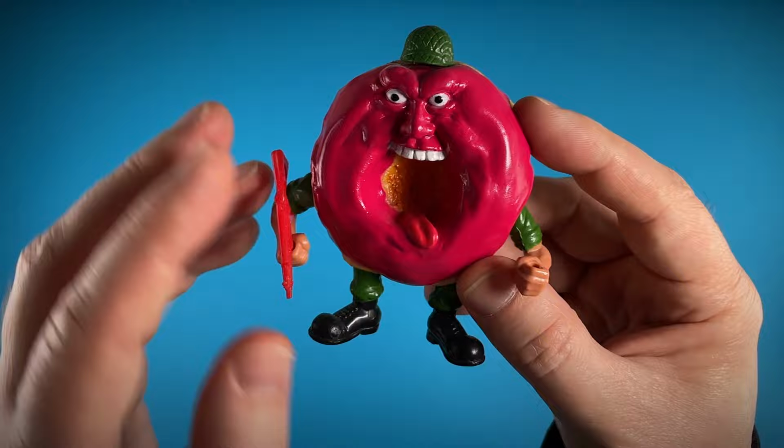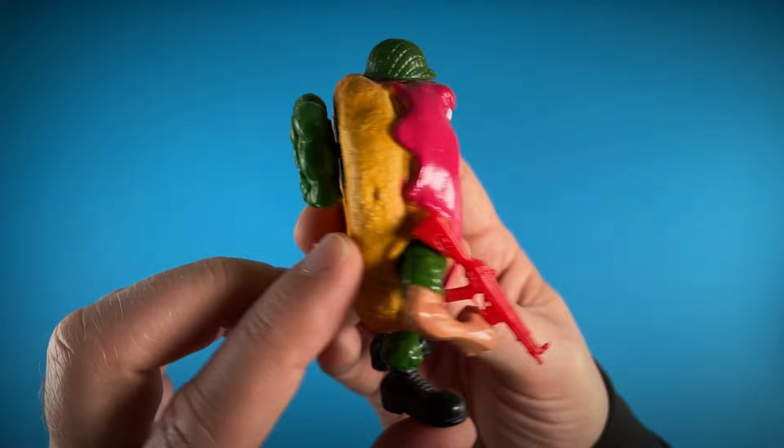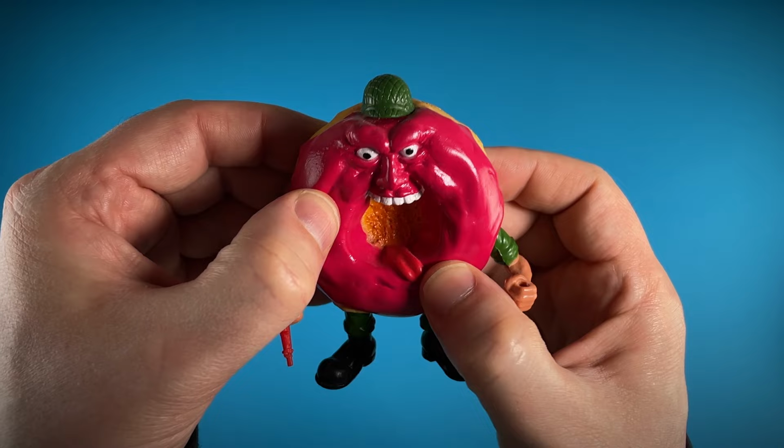Now, I always thought these were a 1990s toy, but actually, they were first released at the back end of the 80s. It's pretty cool. He's got all his accessories, and I love it. And I hadn't realised that these were actually squishy.